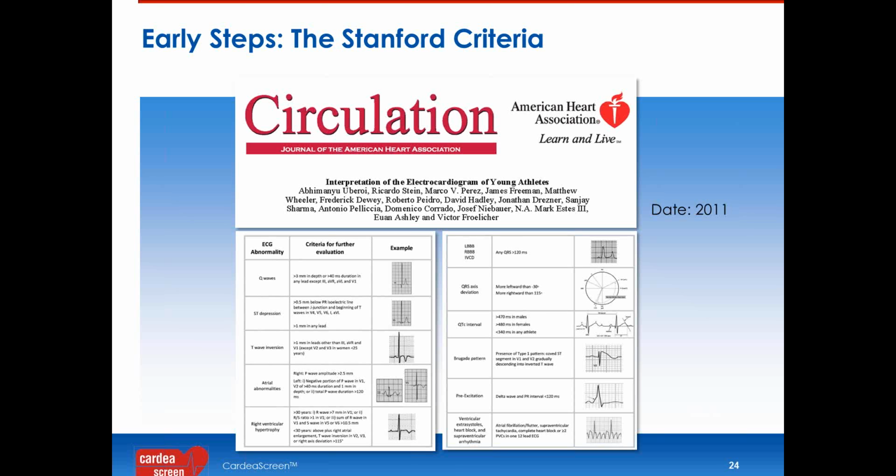The first of this in the U.S. was the paper that we put together, my partner and colleague, Dr. Froelicher at Stanford. Vic does all of the screening for the incoming Stanford athletes as well as for the 49ers. I was a co-author on this paper, published in Circulation, one of the leading journals for the American Heart Association, on what are the right criteria to be using for interpreting electrocardiograms of young athletes. A good cross-section of cardiologists nationally and internationally put together the criteria on each of the little wiggles on an ECG. What do they mean? Which ones are really important for athletes?